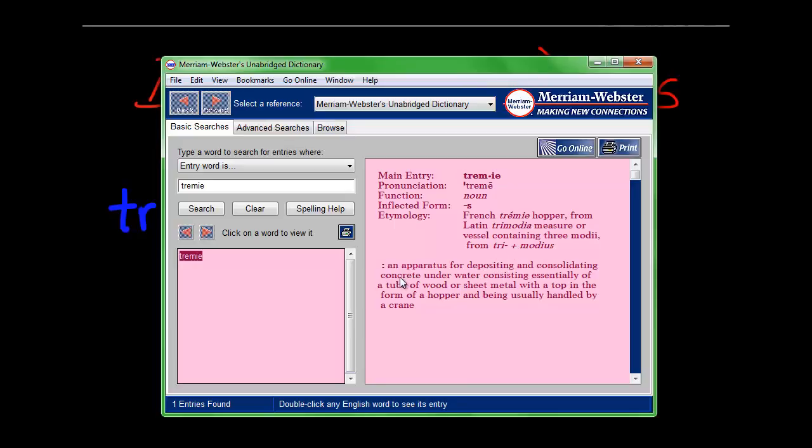And like I said, it's an apparatus for depositing and consolidating concrete underwater, consisting essentially of a tube of wood or sheet metal with a top in the form of a hopper and being usually handled by a crane. So this has a very interesting visual. It's one of those great words because it accurately describes a machine or an invention, and those make great words. And again, it comes from French.